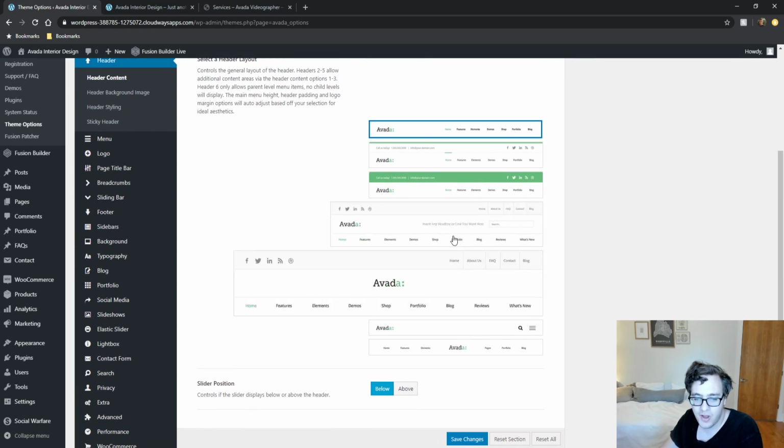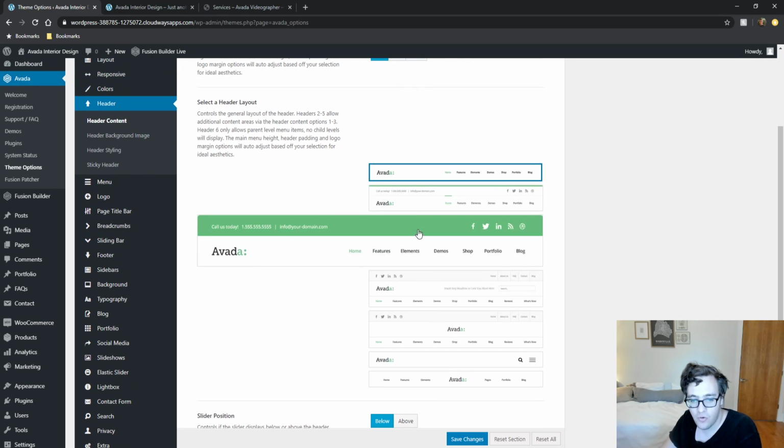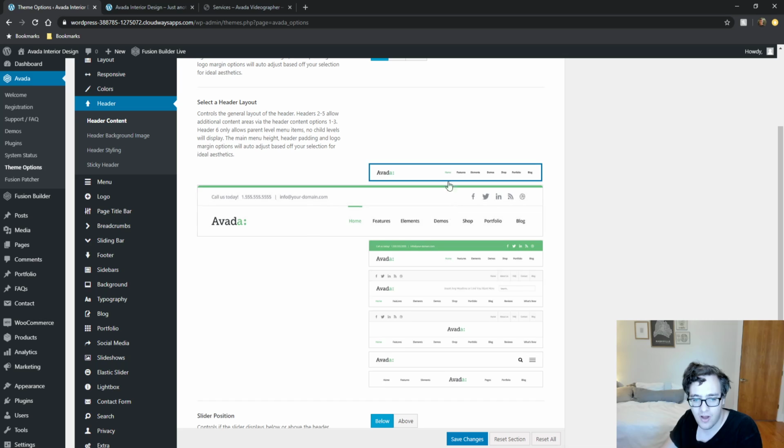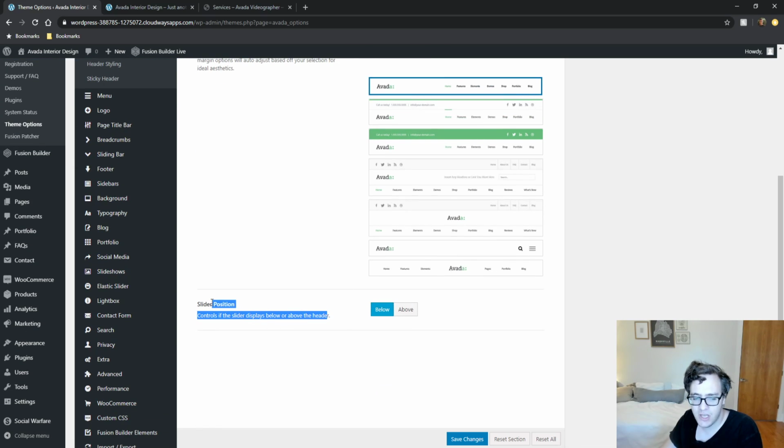A lot of them are kind of old school, but if it's the design that you're trying to go for, you do get 6 header options. You can then choose also, if you're having a slider on any given page, to have the slider above or below the header.